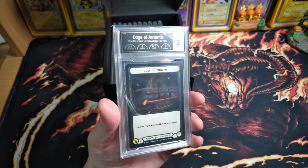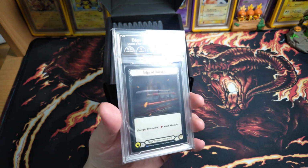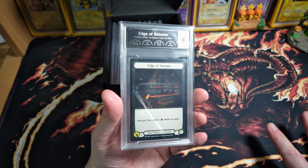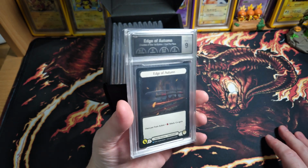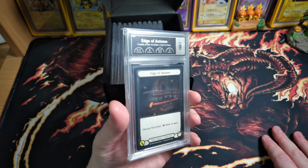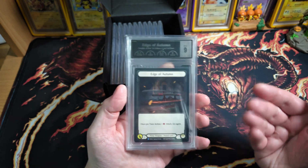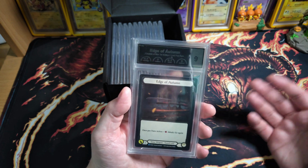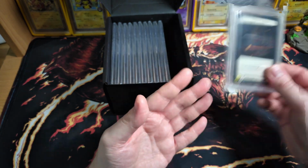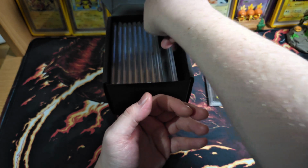Again, centering's really hard to get on Crucible of War. First edition. It's a very hard set to grade anyway. The first 3 sets are very hard to grade. So I'm pretty happy with a 9. It's a 9++. For now, it's going to sit in the collection until I can get a copy that I can get a 9.5 with. And Edge of Autumn's a really nice card anyway. Very nice.